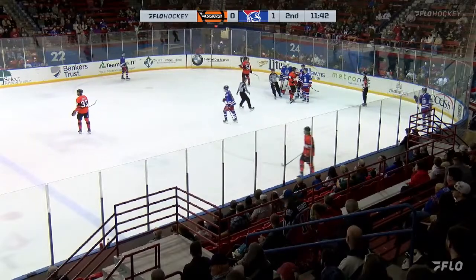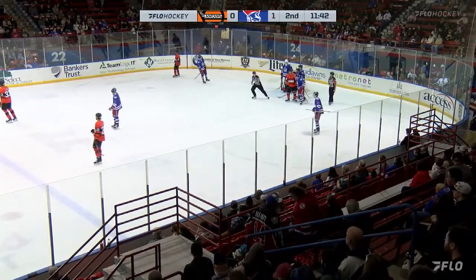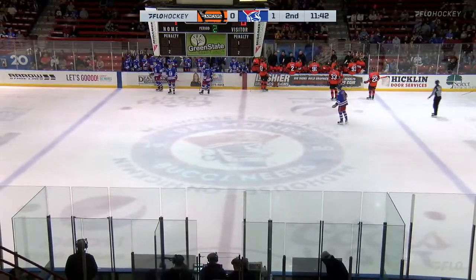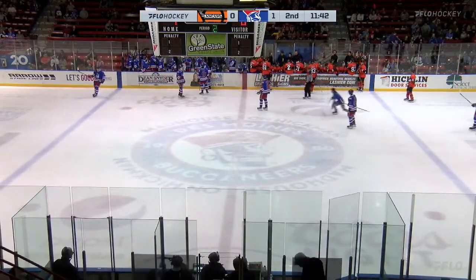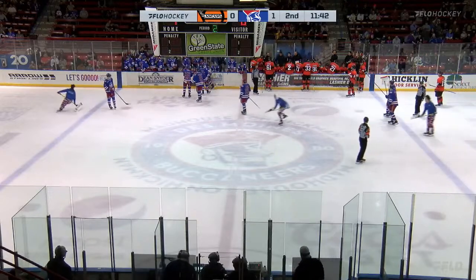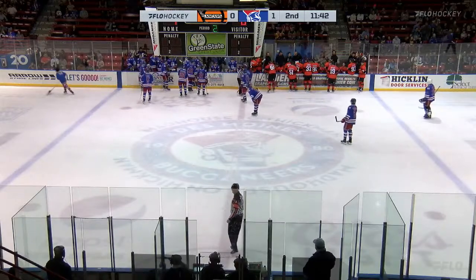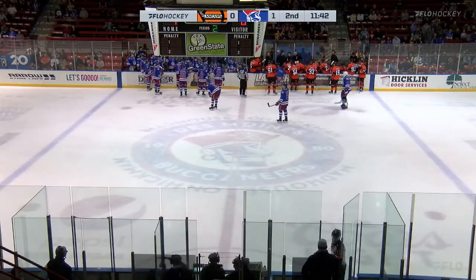There we go. There's the media timeline. I knew it was going to come soon. What do you got for shots in this second period, Jared? Yep, with 11:43 left on our scoreboard, Des Moines out shooting them 15-11. Omaha is out shooting the Bucks here in the second period, 6-3.